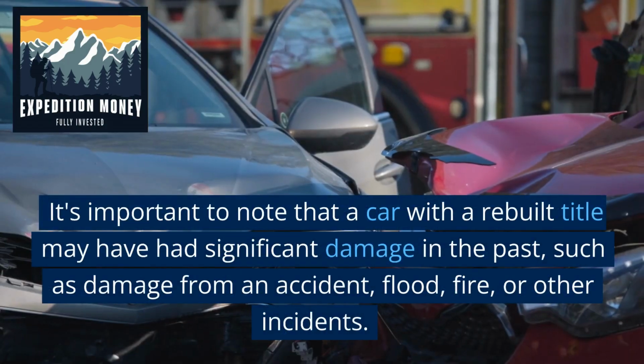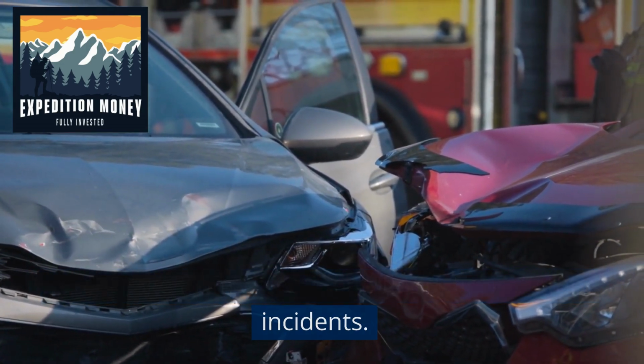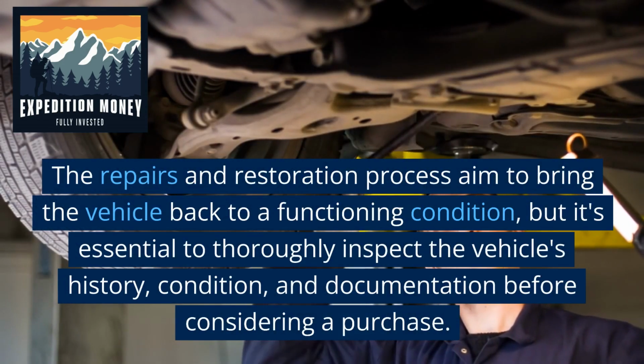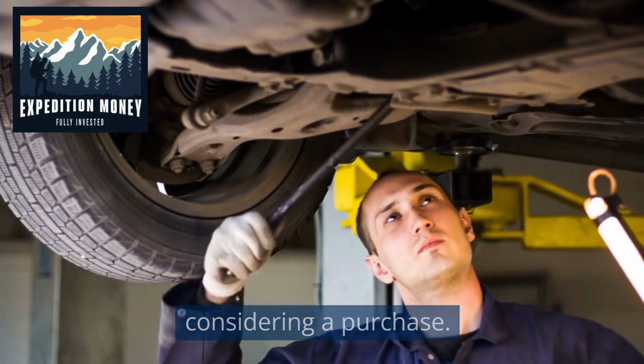It's important to note that a car with a rebuilt title may have had significant damage in the past, such as damage from an accident, flood, fire, or other incidents. The repairs and restoration process aim to bring the vehicle back to a functioning condition, but it's essential to thoroughly inspect the vehicle's history, condition, and documentation before considering a purchase.